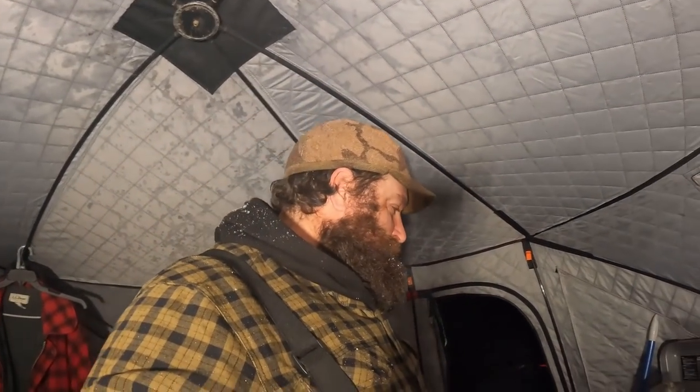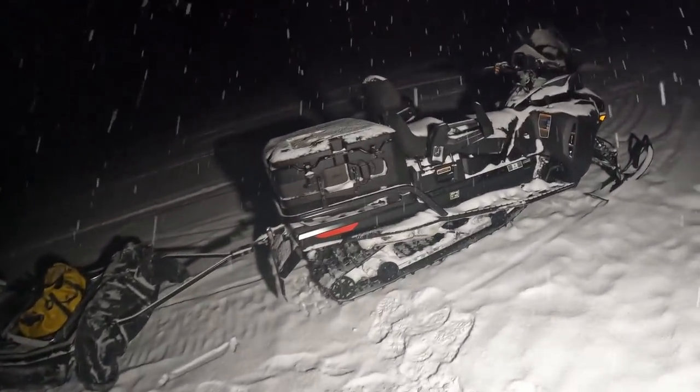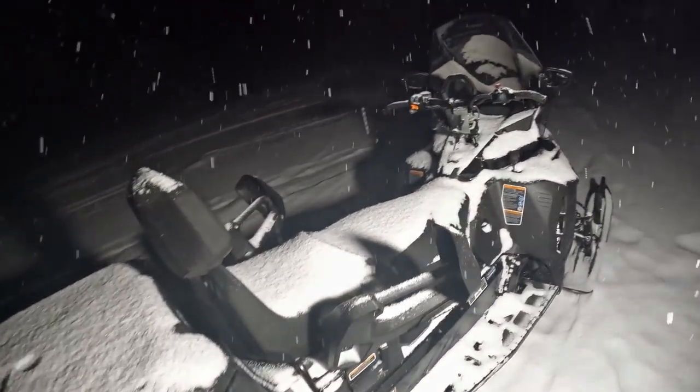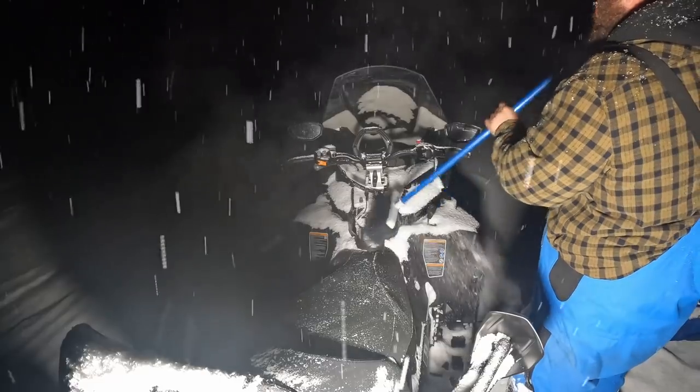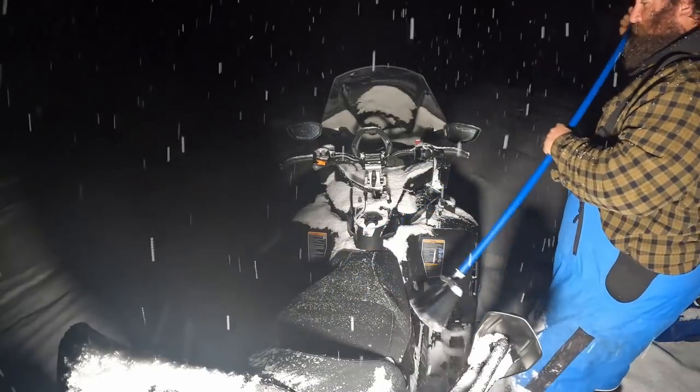All right, it's 5:30. We're gonna get a little jump on it today, get a little early start. There's a little bit of accumulation out here. Let's take a look. You can see it's starting to build up a little bit on the sled. We got about an inch. Yeah, the rest of that will come off as I go.